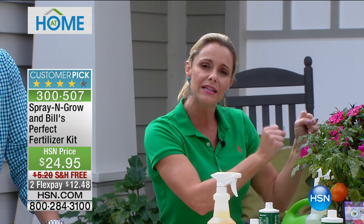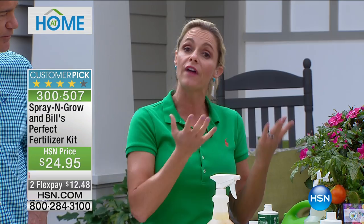It's up to 10 times more effective than feeding through the root, because you don't have to fight gravity. It's easier too. I mean, it's just much easier, rather than having to worry about measuring stuff and pouring it in.